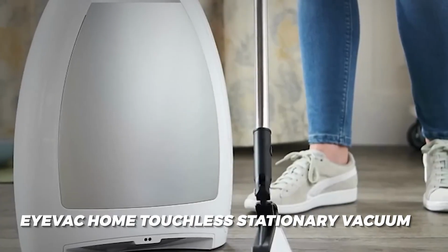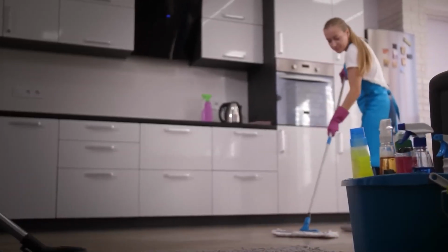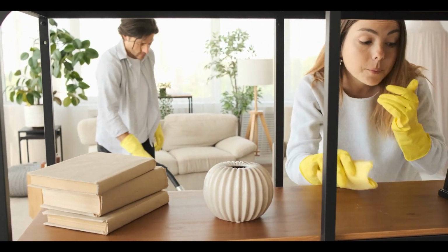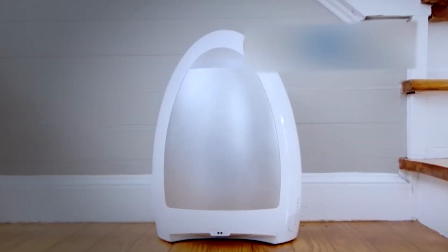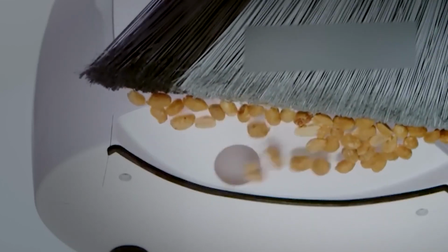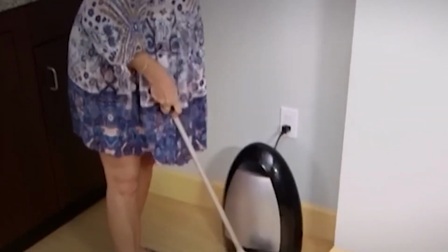Number 6. Eyevac Home, Touchless Stationary Vacuum. When cleaning your house, do you normally just sweep everything under the rug? Dust pans, and all of the other things that actually carry this dirt can be a bit annoying to use, and they always leave something behind. On top of that, not everyone has the time to just vacuum their house or even set up. That's why the Eyevac Touchless Stationary Vacuum is the perfect gadget for anyone who wants a cleaner home.